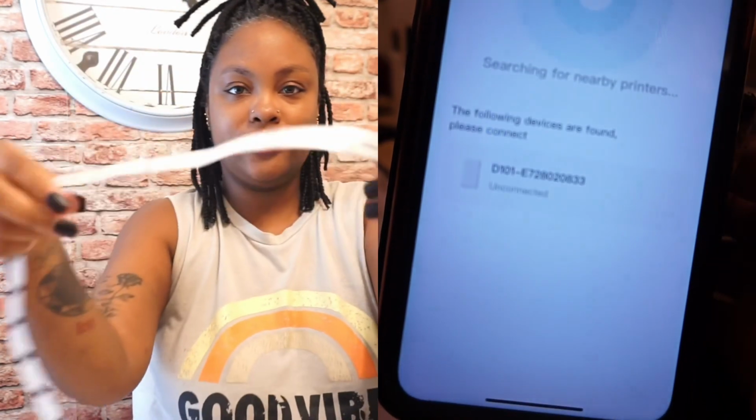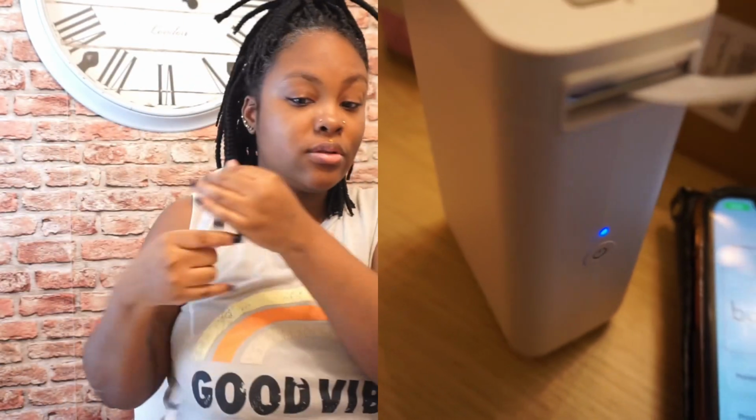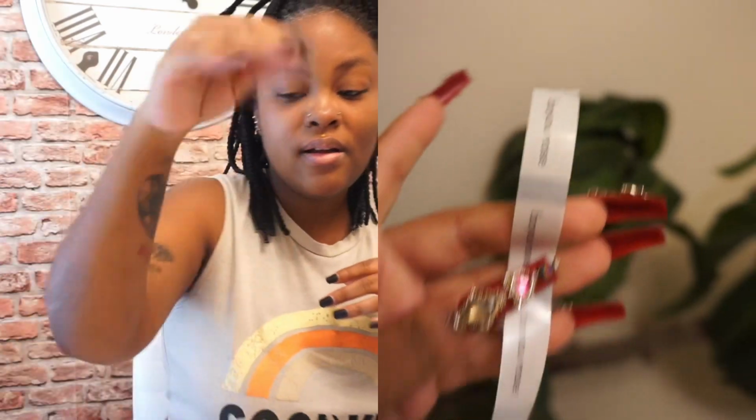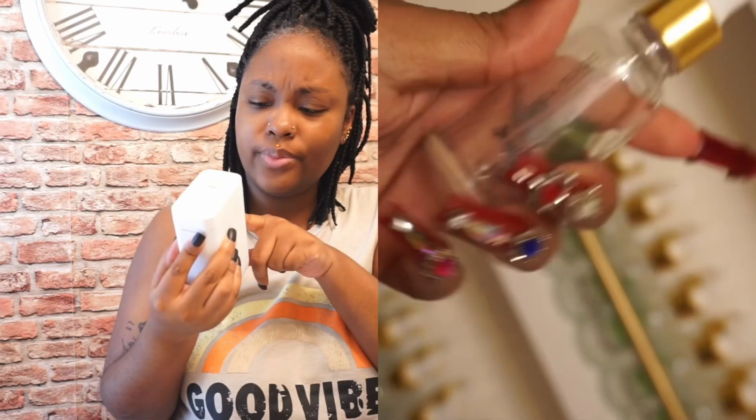This is an example. We have some labels here that I make for my oils. You can get all types of labels to a certain size that can be put in here. I have smaller ones for the back of my bottles. I love this thing. I have not charged it since I got it. I got this like two months ago maybe.